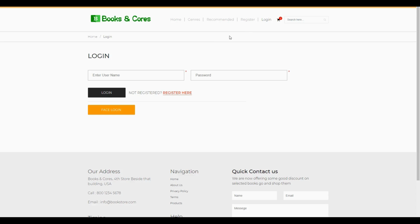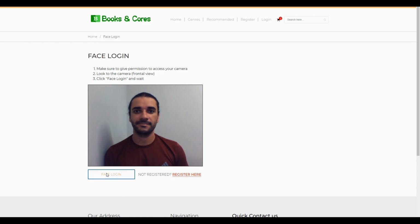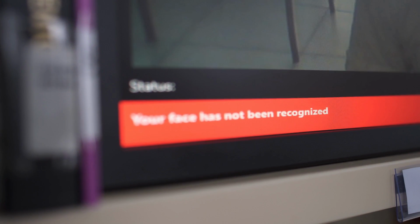This is Roberto. Maybe because of Roberto's preference for dystopias, Roberto is not a fan of giving away his personal information. Roberto notices he can log into the website using facial recognition. Let's just say Roberto doesn't like the idea and has no problem outwardly expressing his feelings. Roberto goes to his account and clears the checkbox for using his picture for face recognition. When Roberto tries to use face recognition at the physical bookstore, he is not recognized and is ignored.